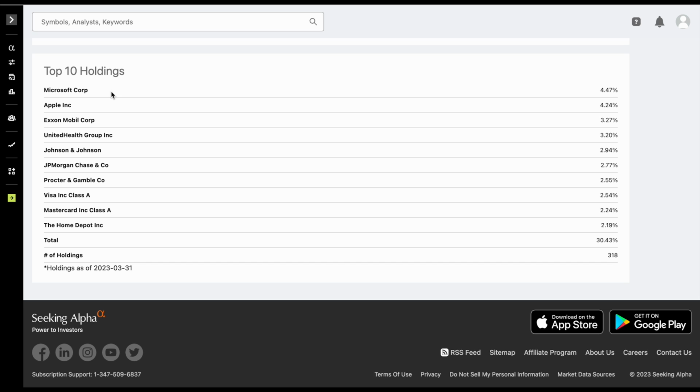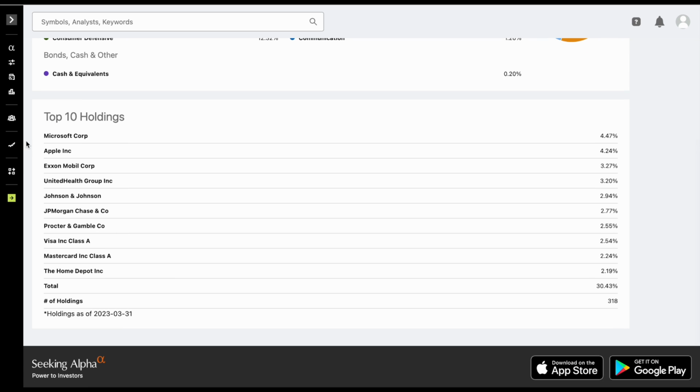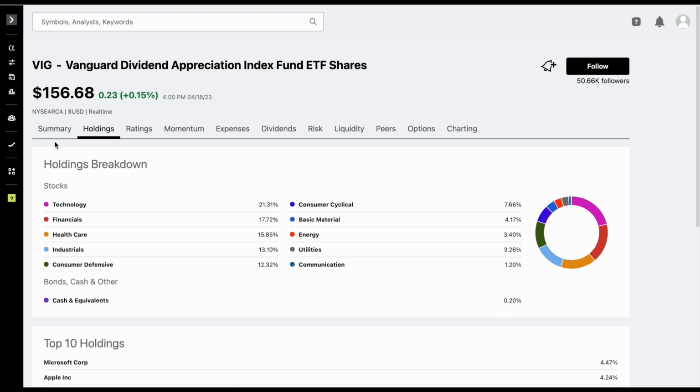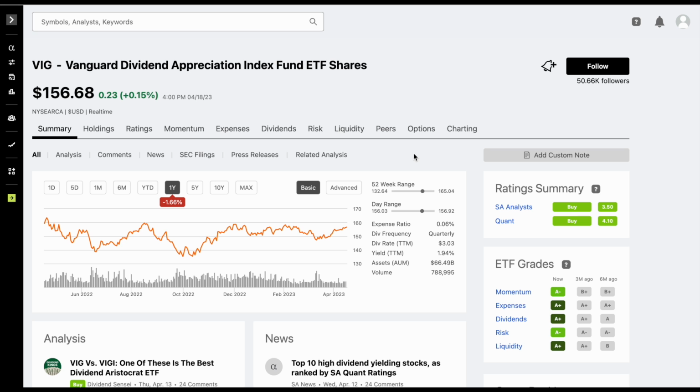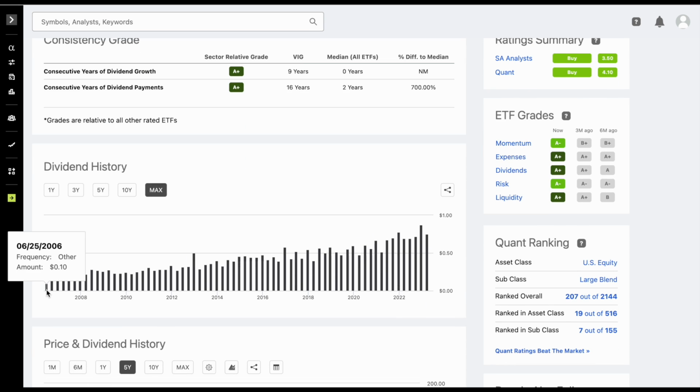We can see again, Microsoft near the top makes up 4.47% of this fund, so that's a pretty large chunk. Apple at 4.24%, ExxonMobil 3.27%, United Health Group 3.2%, Johnson & Johnson's pretty close to 3%. Then we have some of these other pretty common dividend growth stocks such as JP Morgan, Procter & Gamble, Visa, MasterCard, and the Home Depot. So again, you can see a lot of these technology, financials, and healthcare companies within these top 10 holdings as you see right here. So again, VIG is a very popular dividend growth fund. Again, lower starting dividend yield than some of these other funds that we're looking at today, but it does have the most track record of increasing its dividends over time. We can see it was created in 2006, but it has been increasing dividends ever since.